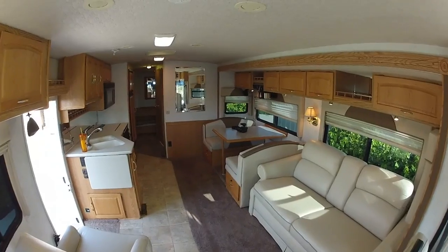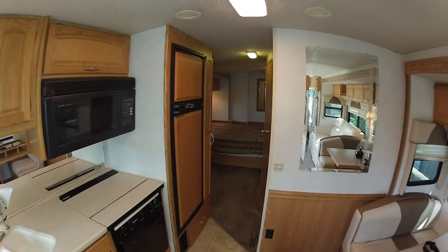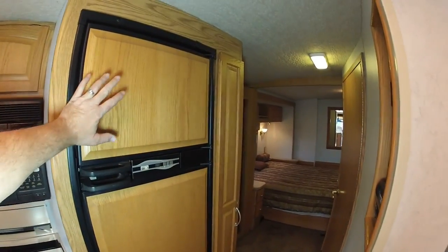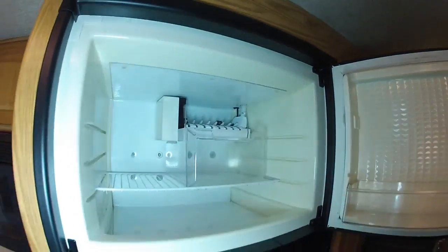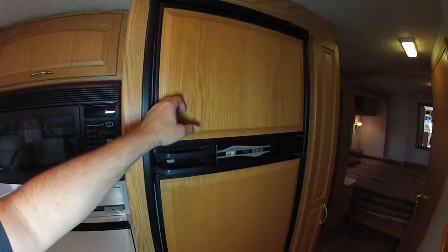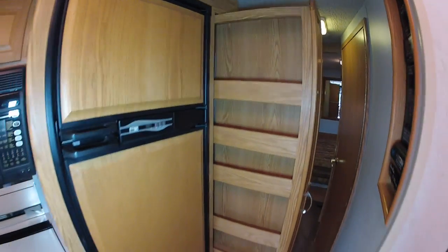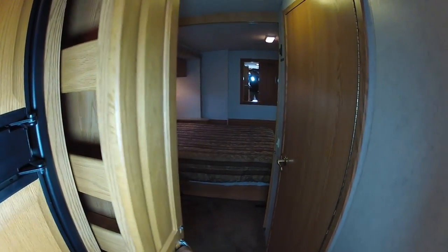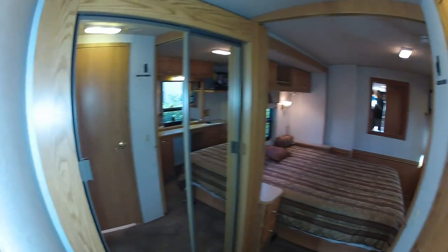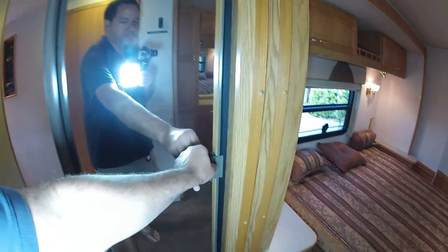Starting out with a quick walkthrough. This motorhome is extremely clean. It has the simple refrigerator, but it has an automatic ice maker inside, so it's capable of making its own ice. It's got a pull-out pantry shelf right here, so you can store your bags of chips and things like that. It's got a large wardrobe cabinet right here.